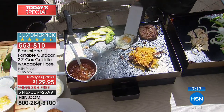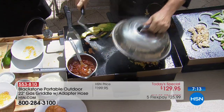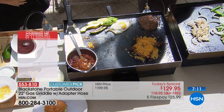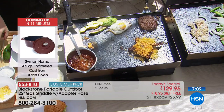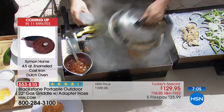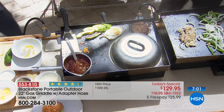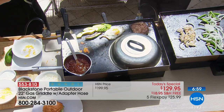But you see how he's just scraping away there? Isn't that great? You can't hurt the grill. Nope, that's the nice part. Now, look at that grilled avocado. By the way, this dome lid that I have in my hand, you have got to add this to your purchase, because wait till you see what happens under there in a second. I love it.